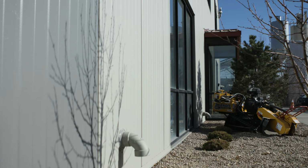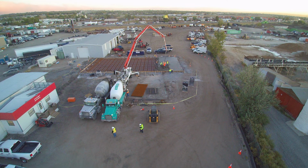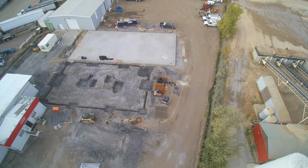The sales team at Sunward was knowledgeable on the building, and we had a couple of unique features, a couple of things we were doing that were a little different, and they had the knowledge that was necessary to design the right building for us.